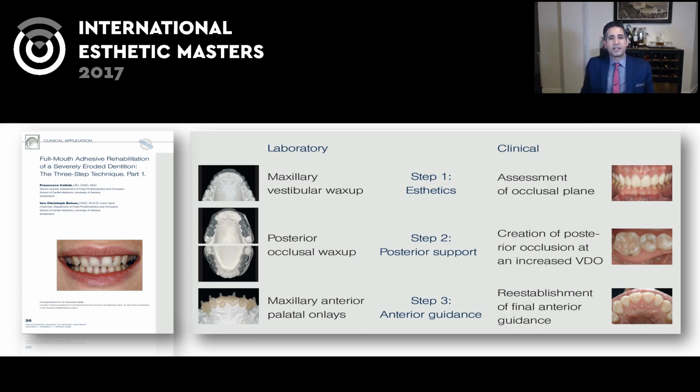It's Francesca and Ernst Belser, who was actually a mentor of Pascal's, and they break it down into these 3 steps. So the first step is the aesthetics, establishing your aesthetics. The second step is getting the posterior support and testing the function and the vertical dimension and so on. And then in step 3, it's to add the anterior function, the anterior guidance, canine guidance, etc.